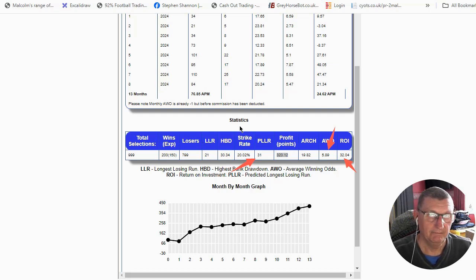And again, longest losing runs normally put people off systems, because you could come here today and see this profit, and then it could have 21 losers in a row, and all the time you'll be going, no, this system doesn't work, this system doesn't work, and that's it. And then it could probably start winning again, but you don't know what's going to happen next with the system. So that's that.